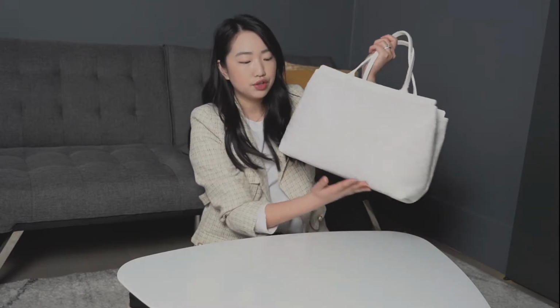Just like the LV Neverfull, this bag is mostly canvas. The top part and the edges down here are white leather, so that's where you see most of the wear and tear. But the actual canvas itself, you can take a damp cloth or a towel to rub off anything like food or stains. And I haven't had to baby this bag too much.